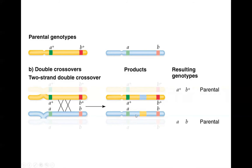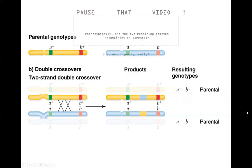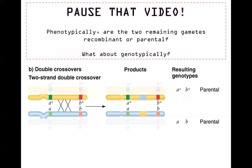Okay, so this, I think, is a really good time to pause that video. Phenotypically, are the 2 remaining gametes that we're talking about going to be categorized as being recombinant or parental? And what do you think about the genotype as well?